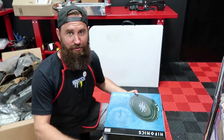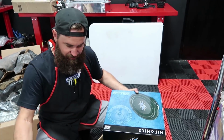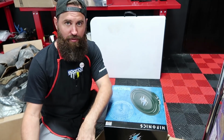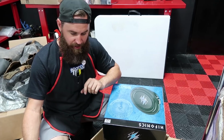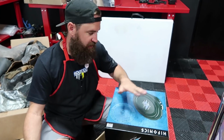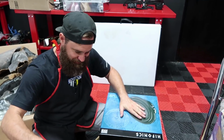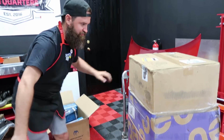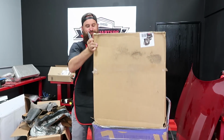I enjoy having a subwoofer in my car. So not only do we have a 10-inch subwoofer, we have a 12-inch subwoofer. I had them send over one of each. They're shallow mount, and we're gonna see which one fits best in the wheel well. I'm leaning towards the 12. The other box is something that I've been searching for high and low. Here we go.